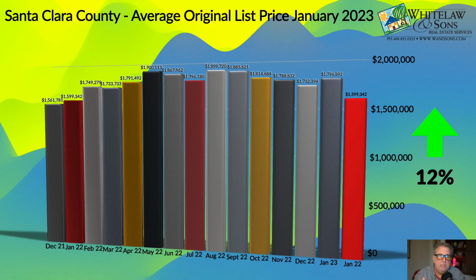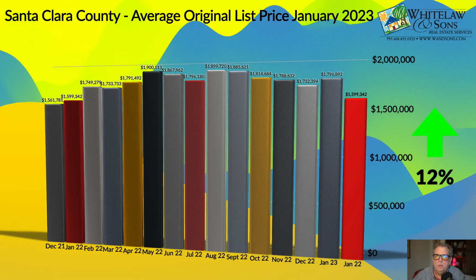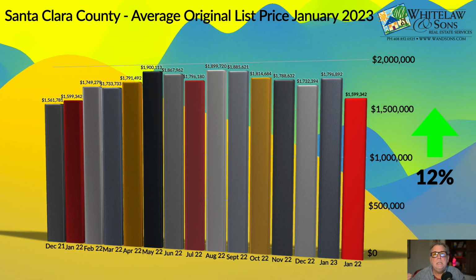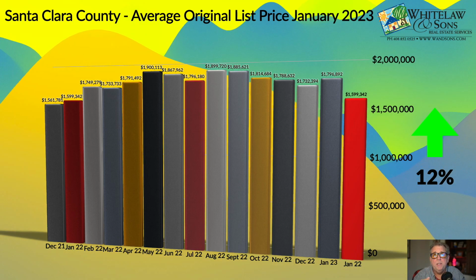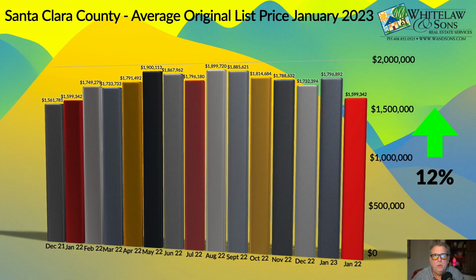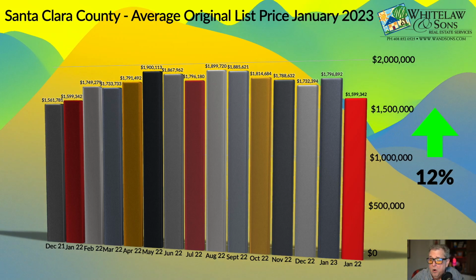But as we're going to see here in a moment, with sales prices, those two numbers are a little bit too disconnected. If on average folks expect 12% more, and when we review what we're seeing in sales price, we'll see there's a disconnect there. So there's still some folks who need to calibrate to the new realities of our market in Santa Clara County. So what are those numbers?